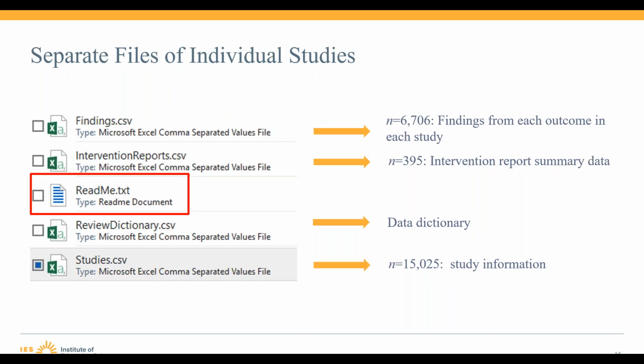So if you choose to download individual files, they'll require some merging, but they provide the most flexibility if you want to get access to all the What Works Clearinghouse study data, including data on studies that do not meet What Works Clearinghouse standards.